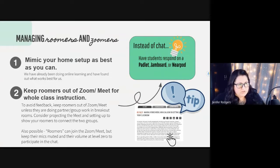So some ideas for managing roomers and Zoomers. One of the things you have to think about is, are you going to have your roomers join the online Meet or Zoom at the same time as the rest of the students? SEL is social emotional learning.